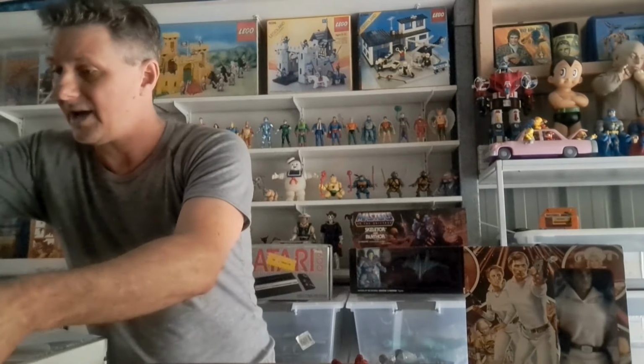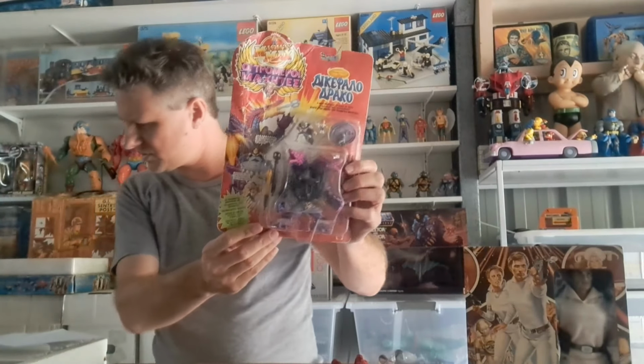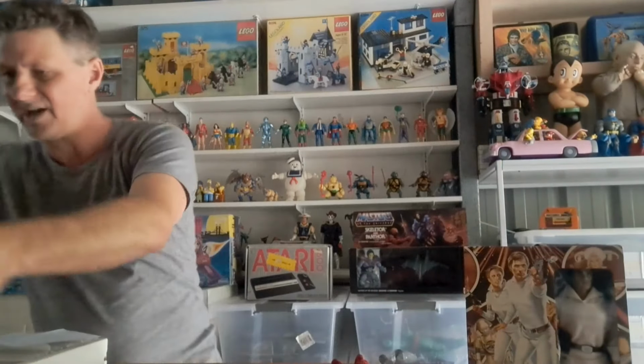Okay, and I've got that, and I've also got this one here. I think he was called a Hydra Beast or something. But once again, same thing. $100 loose. I'm going to sell this for $100 on the card. So come and talk to me about that. They'll be on the table.